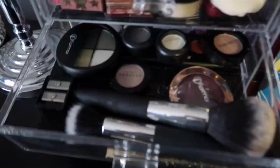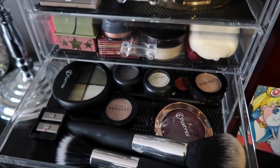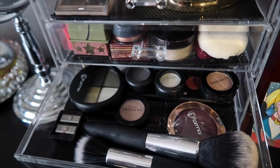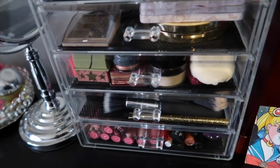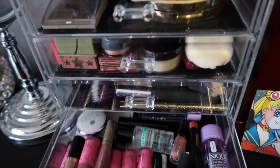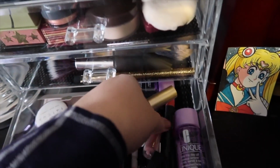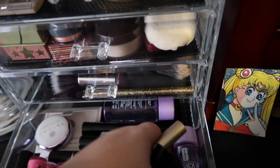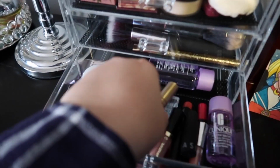Some other eyeshadow palettes, some brushes that I don't use all the time, a little pencil sharpener, which I don't need because I don't use actual pencils for liners anymore. I used to, but I don't anymore. And then my last drawer is just full of little sample sizes that I got from the Sephora Play. A lot of these little lipsticks that you'll see I got in the Sephora Play box that I had for a couple months.